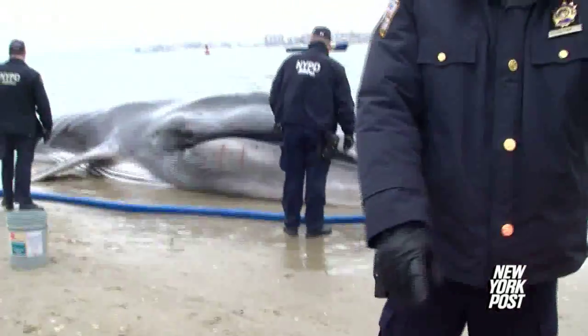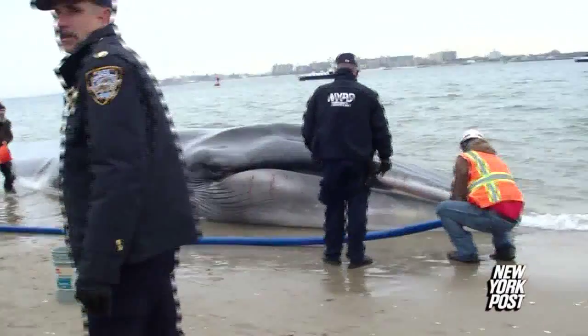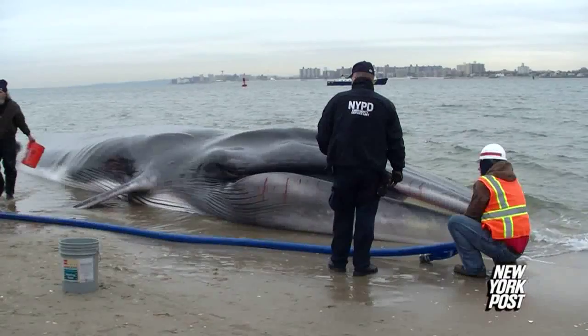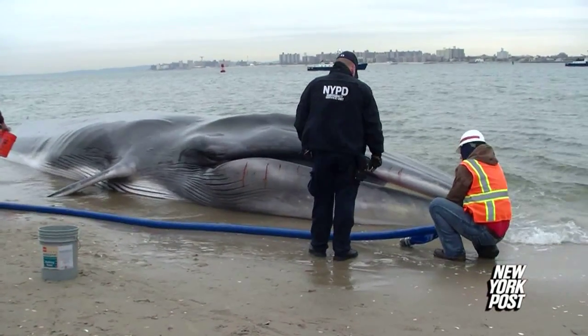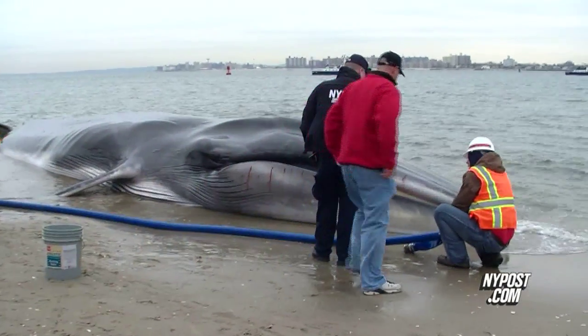You have an animal that is this compromised and this emaciated. You're talking about animals that have just been up here all summer feeding and should probably be about 40 or 50 tons. And for this animal right now to be this thin, where you can see its rib cage, it's an animal that's been compromised for a very long time. So there aren't very many options that we have.